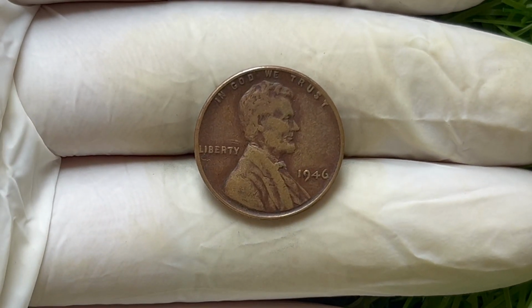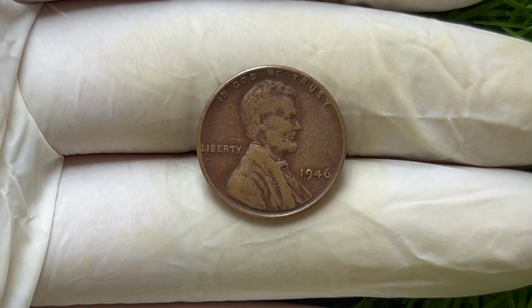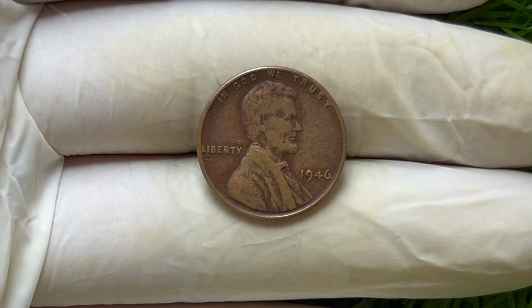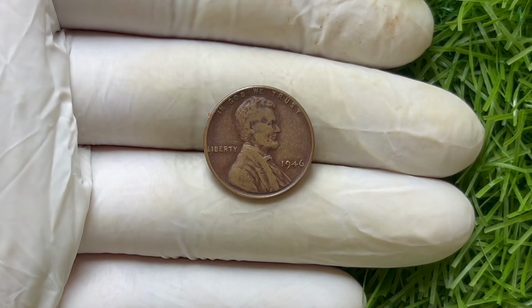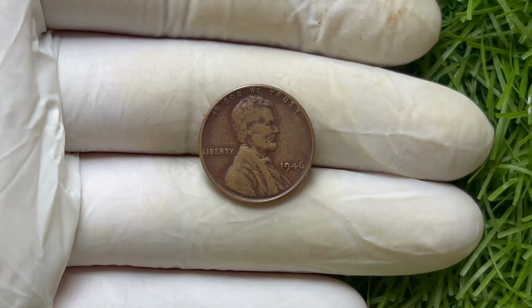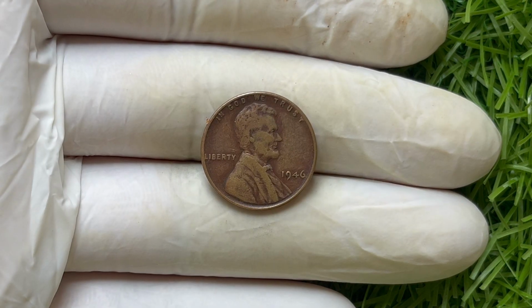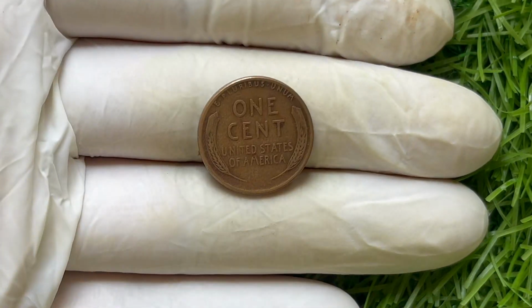Thousands passed through millions of hands, used to buy candy, gum, soda, bus rides, and more. But what no one realized was that buried among the common coins were a few exceptionally rare, mistake-struck, high-grade, and historically significant pennies that would one day become some of the most expensive coins in the entire world.